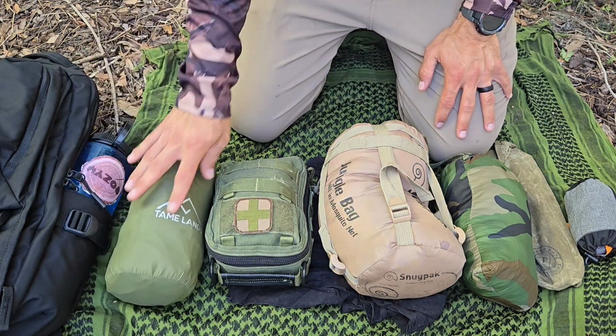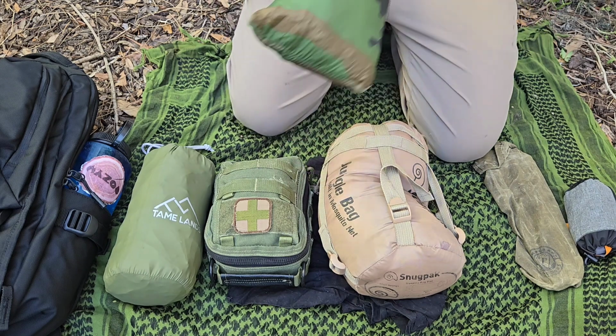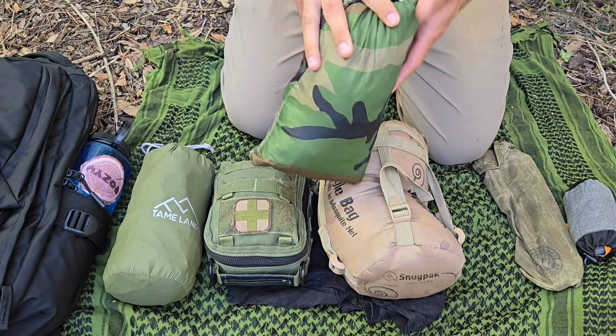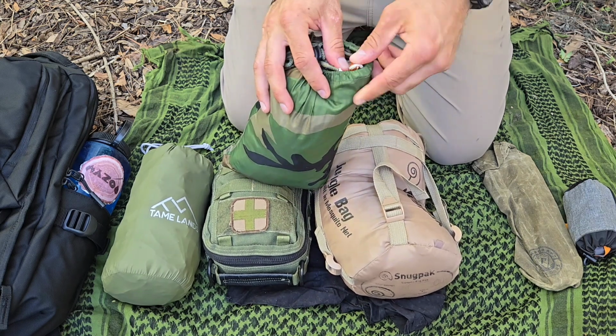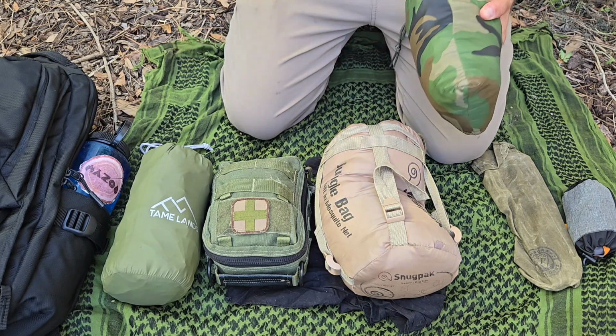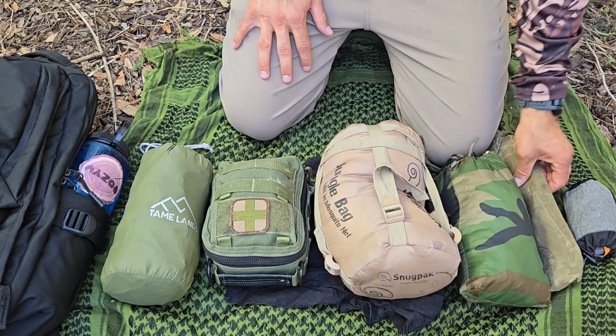I live in Florida. I have my Helikon-Tex military poncho, so this works as rain gear and as a tarp. Inside here, I have my rapid deploy ridgeline, and I just have some aluminum stakes. Yes, I carry stakes. I don't want to have to carve stakes while I'm out in the field, especially in a bug out situation where I'm trying to get from point A to point B.